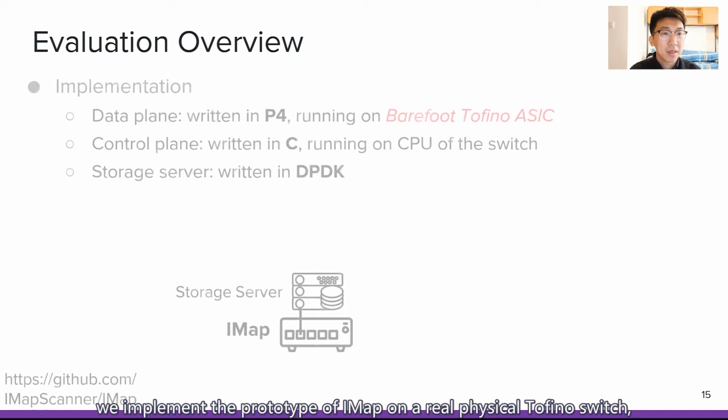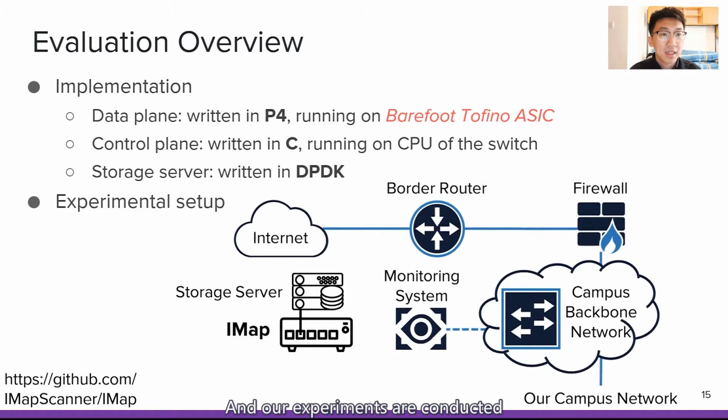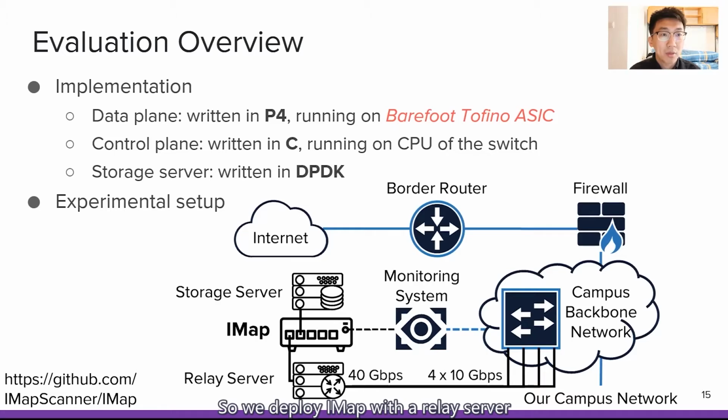For evaluation, we implement the prototype of IMap on a real physical Tofino switch connected with a storage server, and our experiments are conducted with real-world deployments in our campus network. IMap adjusts its scanning rate according to the network conditions, which are obtained from the monitoring system in our campus network. Due to security and reliability considerations, we are not allowed to replace the backbone switch with the IMap switch, so we deploy IMap with a relay server to connect to one backbone switch in our campus network with the help of administrators. With the relay server, we can collect and analyze the probe packets from IMap and the response packets to IMap.